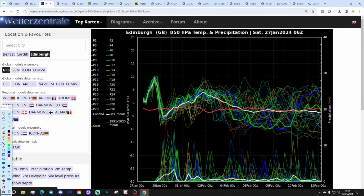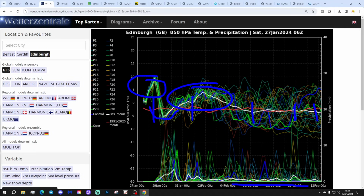These are the GFS upper air temperature and precipitation ensembles for the next couple of weeks. The red line is the 30-year upper air temperature average for Edinburgh today. So we're starting off above average with the upper air temperature at the moment. It'll be very mild in the north through the rest of the weekend. There'll be a drop in the upper air temperatures early next week, then it may lift back up again through next week. But as we go from the first week into the second week of February, this is the window where we might see something colder returning. You see the ensemble members down here, including the control and the operational run, at least for a while, going quite cold.